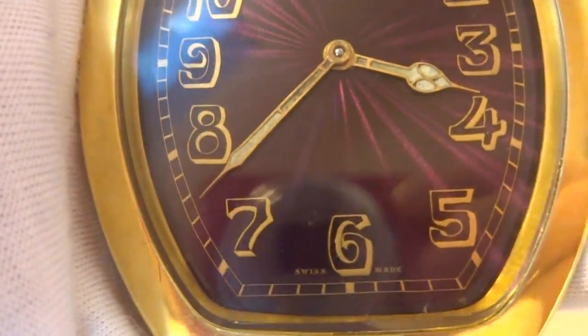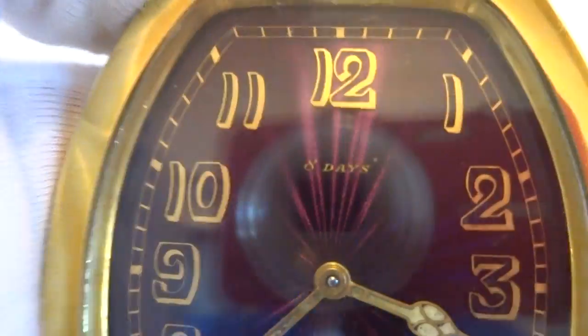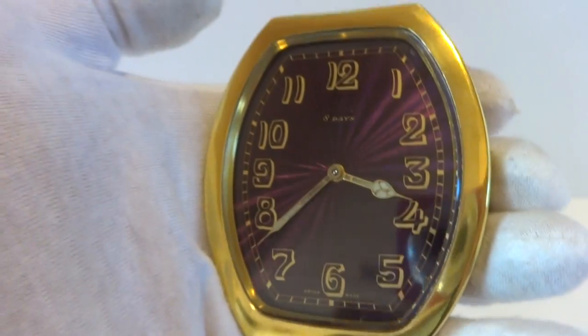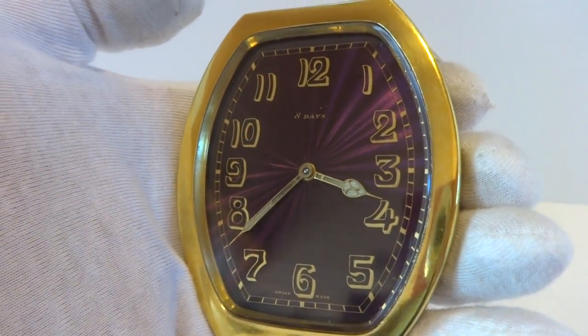Highly unusual enamel color. So in summary, an antique guilloche purple enamel dial 8-day desk clock that really catches your eye.